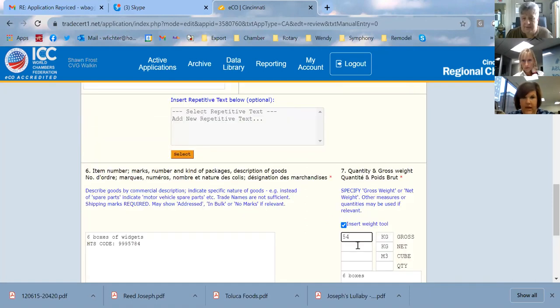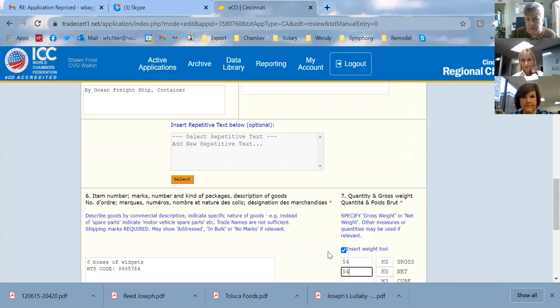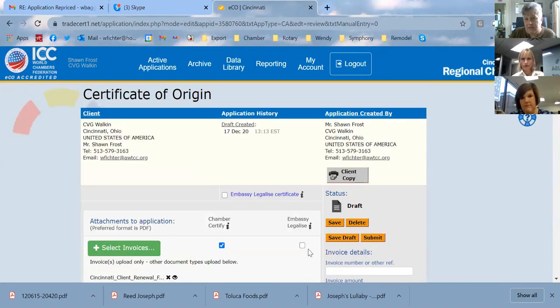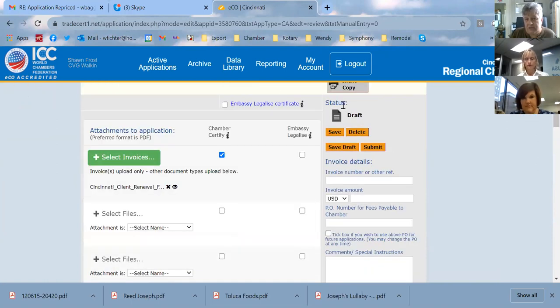And it types it for us on the finished product. So that's it, seven boxes for the certificate of origin. We're going to go back up here to the top on the right-hand side. And these are the things that we can do. This is the status of our application. So before I submit it, I'm going to add in my invoice number.